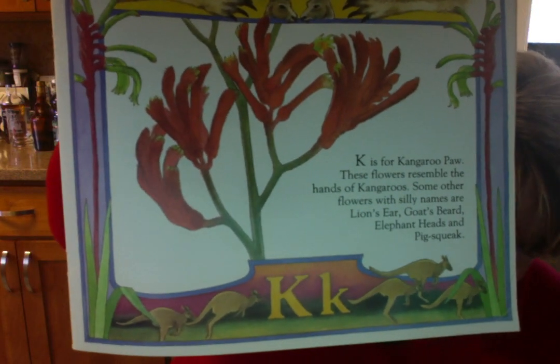K is for kangaroo paw. These flowers resemble the hands of kangaroos. Some other flowers with silly names are lion's ear, goat's beard, elephant's head, and pig squeak. I wonder what a pig squeak looks like. We'll have to look that up.